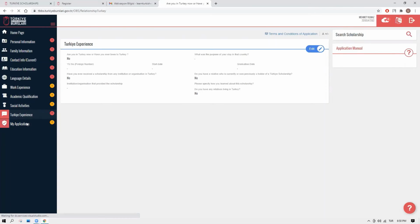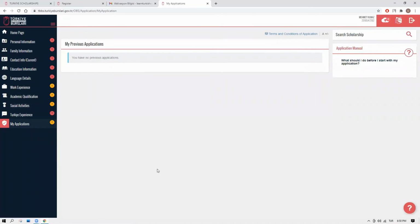And lastly, my applications. When you make your application, you are going to see your application here. And after a while, after the applications are done and the evaluation process finishes, you are going to see if you are approved or not. Now let's take a look at the programs.